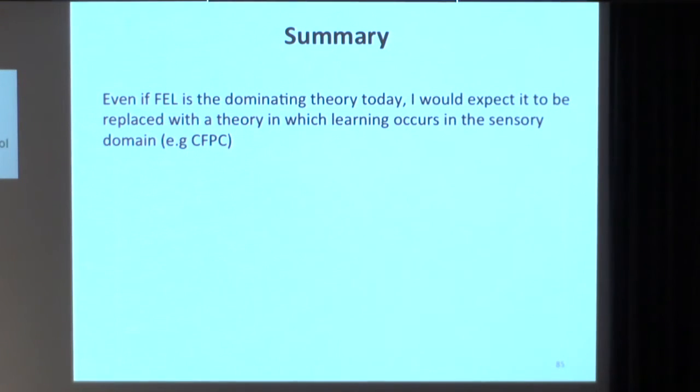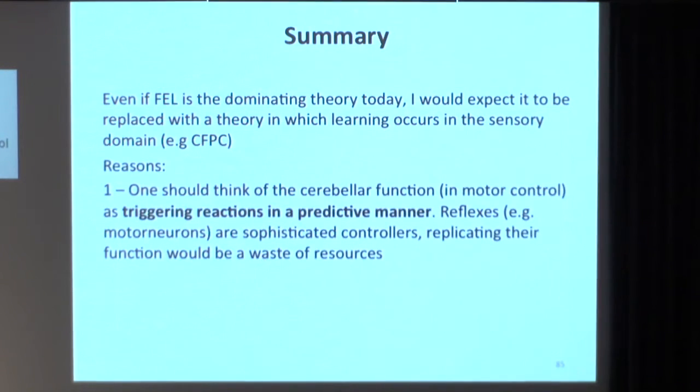So just for this part, now I will show some robot demonstrations of all this to wake you up. Even if feedback error learning is dominating theory today, I think it's not going to last very much, because I think it has some problems with this theory, and it evolved with this view that reflexes are static things, and then you would want to avoid them.